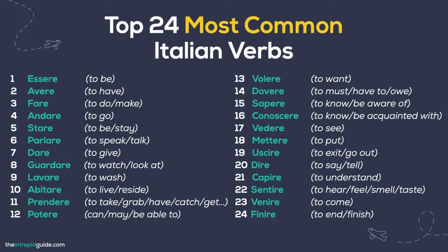sapere, to know, be aware of, conoscere, to know, be acquainted with, vedere, to see, mettere, to put, uscire, to exit, to go out, dire, to say, to tell, capire, to understand, sentire, to hear, feel, smell, taste, venire, to come, finire, to end, finish. Now let's take a closer look at each verb.